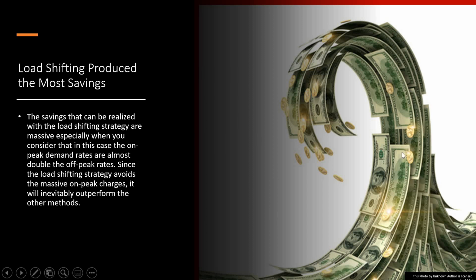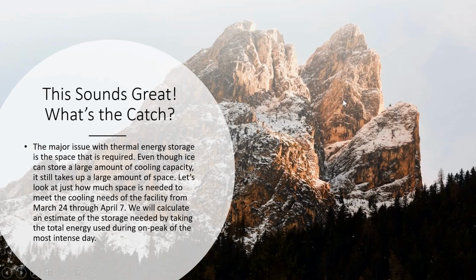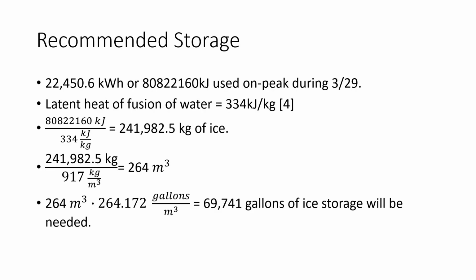All right, that slide's just saying pretty much the same thing I just said. The load shifting is going to allow you to ride this money wave. But there is a catch, and it's how much storage you're going to need to be able to do this. We're going to calculate that really quick. We used about 22,450 kilowatt hours during the on-peak of March 29th, which happens to be our worst day, so that's probably the best day to use for this.